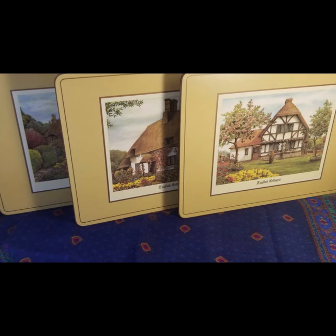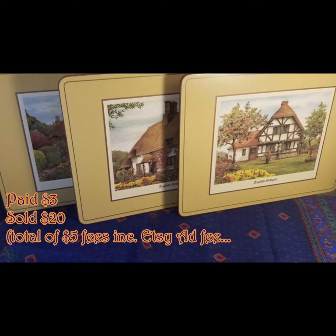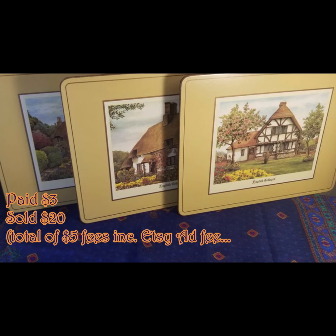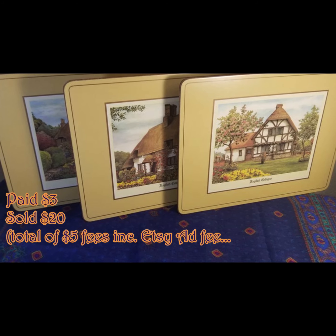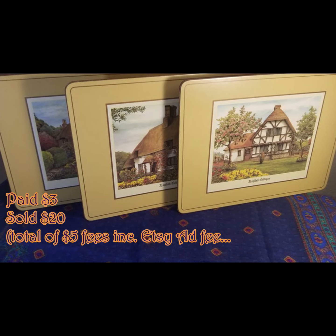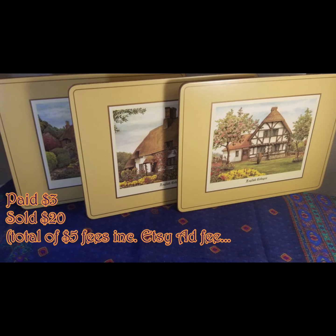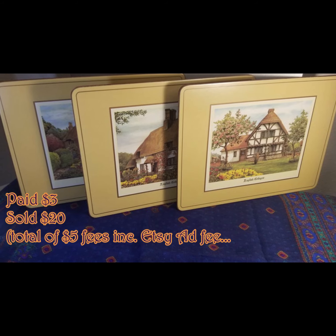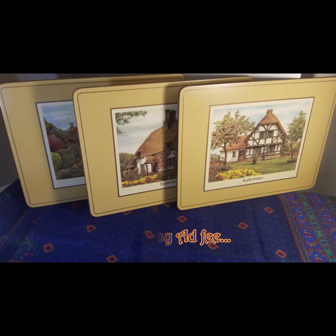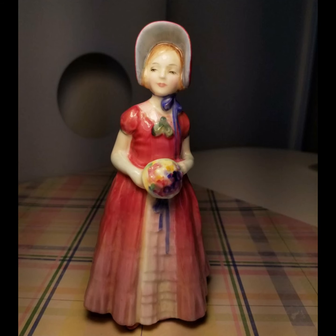This was some corkboard placemats that I found at the thrift store that sold. Unfortunately, the profit was eaten into, not really because of the shipping, but because it was purchased through an Etsy ad. So that's another few dollars or whatever your price is added on to your fees. And I don't really know if that's worth it, but some of the ads bring people in, so I guess you have to take the good with the bad.